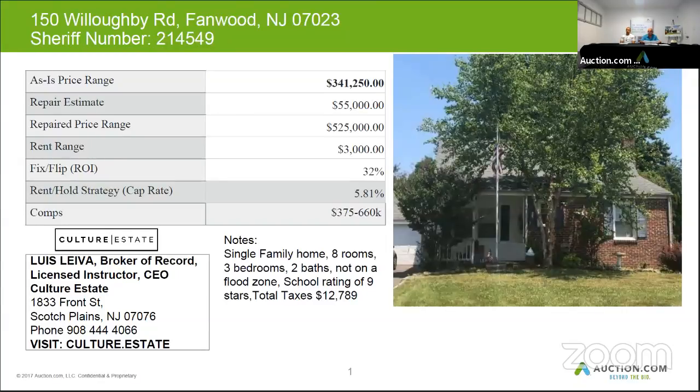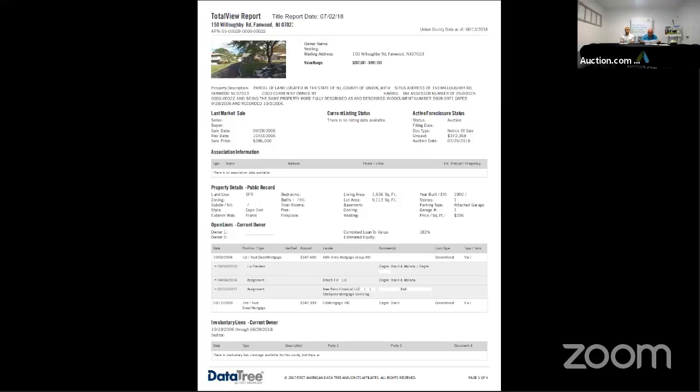The repaired value of this home is $525,000. You may want to budget $55,000 for construction, and you can get as much as $3,000 a month for rent on this property. So the sale price on this in 2006 was $386. At which time they took a mortgage for $347.